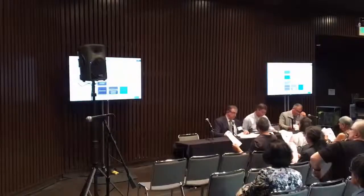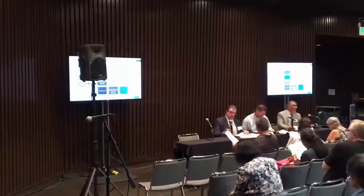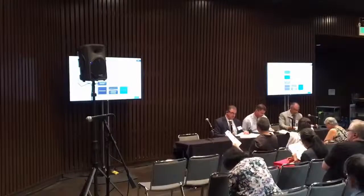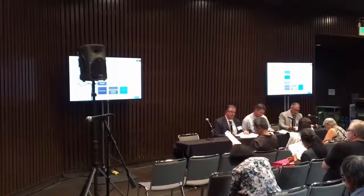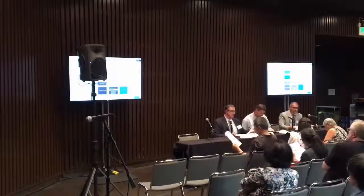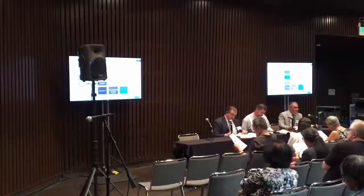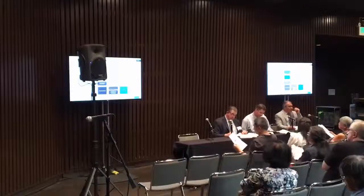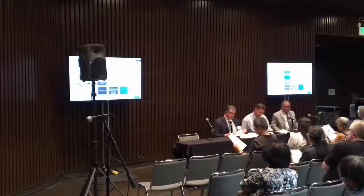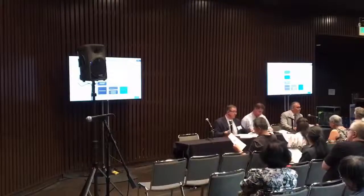This is a flow chart for the inspection process. Once the permit is issued, you may begin the work. You will need to schedule appointments with the inspectors throughout the process of the job, whether it's underground or rough inspections, all the way to the final. When you have your final inspection, your inspector will sign off the job card. You'll get a certificate of final completion issued, new construction or change of use, and it'll be put on the website that it's completed.